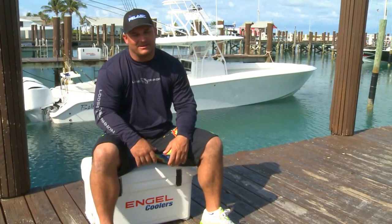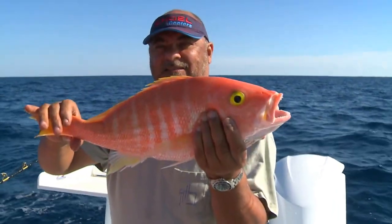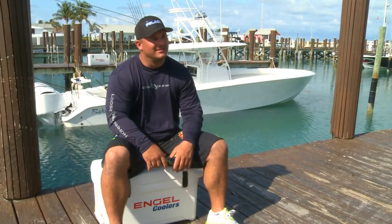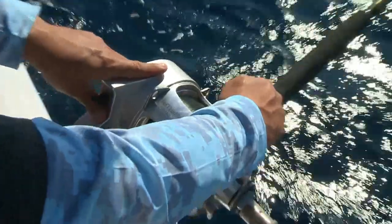On this trip, we went out and we found the honey hole of yellow eyes. Every time we dropped it, we pulled up a yellow eye, and I'm not talking about little small ones, I'm talking about big ones. It's not always about the quantity, it's a lot about the quality. You know, you can catch as many fish as you want, but that's not the key. The key is to catch the big ones.